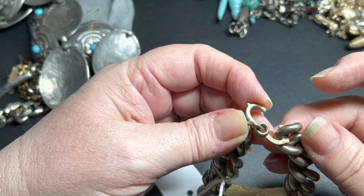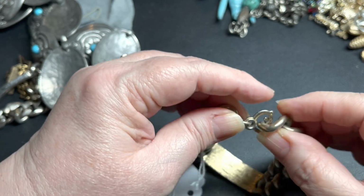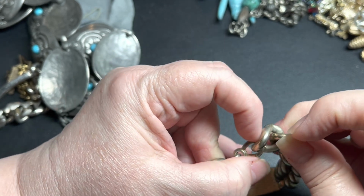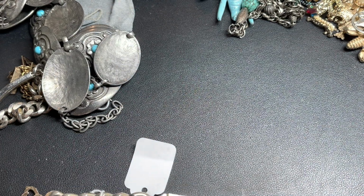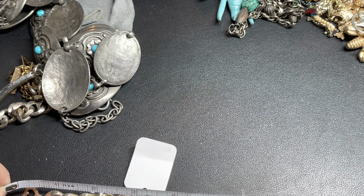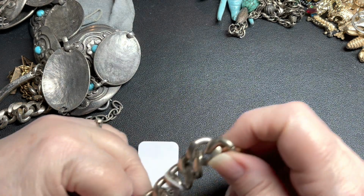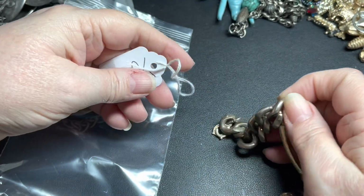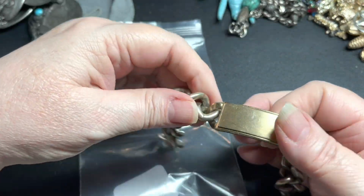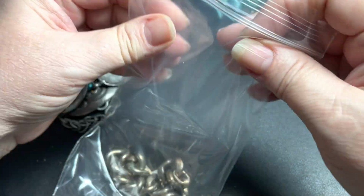And this says Spidell. And let me give you a measurement on it. I'm going to do a flat lay on it. And it is 8.5 inches. And since it has verdigris on it, let me get that off. I'm just going to say, let's just do $2. That way somebody can clean that up really nice.